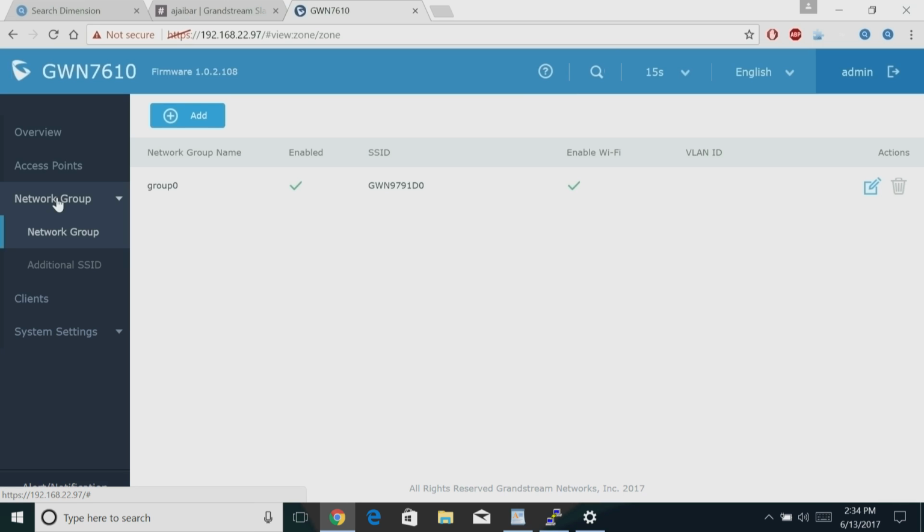If you are planning on using Grandstream networking devices, try to get used to this network group logic. When you get to the router tomorrow, you will see that you can assign a VLAN to a network group. You can create a firewall rule for a network group. You can have a network group with its own Wi-Fi network, so everything works with network groups. That's how you divide your network. You can assign a QoS to a network group, put a network group in DMZ, and stuff like that. So everything works with network groups.